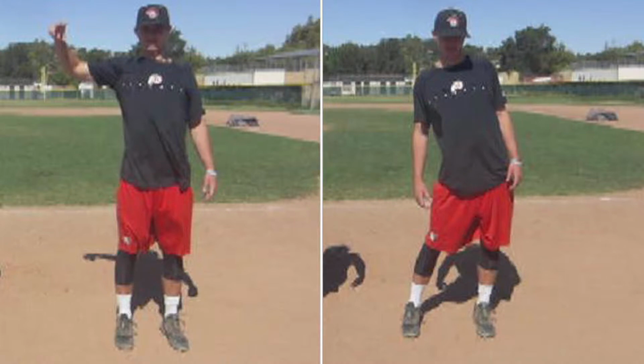Okay. So we've got two pictures here, and this is Ian from Utah. So in the photo on the left, you'll see him just standing there. We were doing something else, but what this shows is what does he look like when he's just standing up?